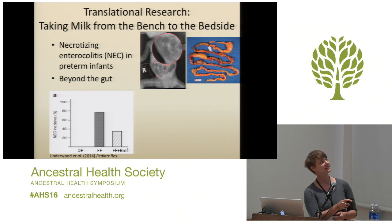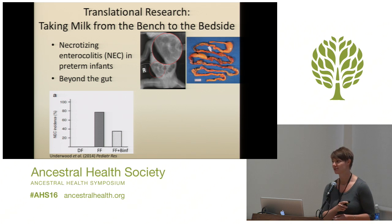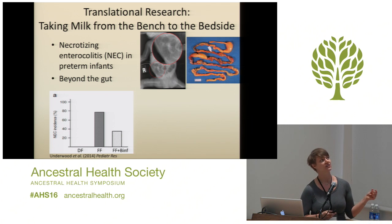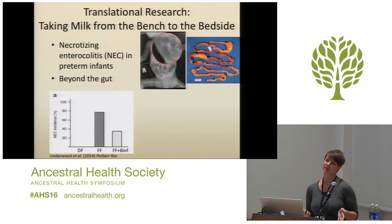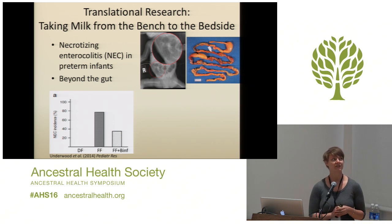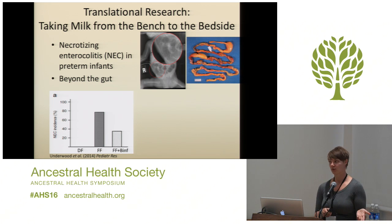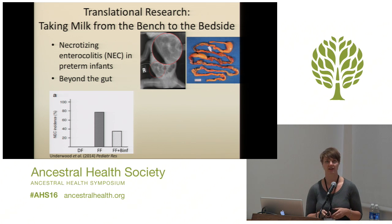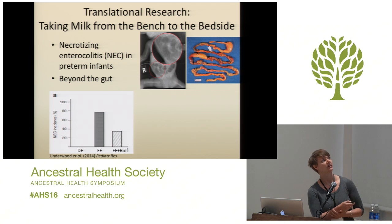infantis. So you can see that dam fed animals actually have no incidence of necrotizing enterocolitis, whereas when you start feeding formula, it jumps up to nearly 80%. And this is actually very relevant for human preterm babies, as a lot of mothers who have preterm infants either can't produce enough milk, and thus the infants need to be supplemented with formula, or even if they can, the protein content of their milk is so low that they have to be supplemented with formula protein in order to maintain growth rates. So that's one of the main problems with feeding formula in preemies.